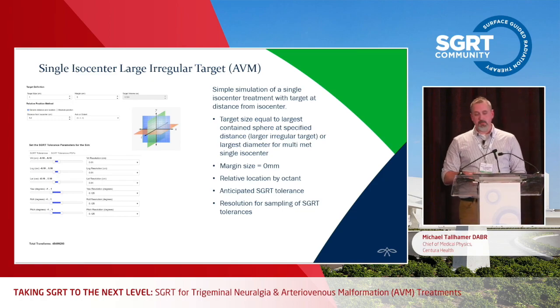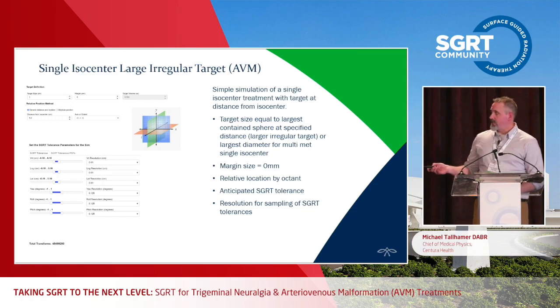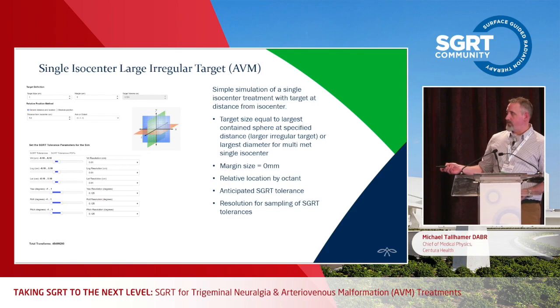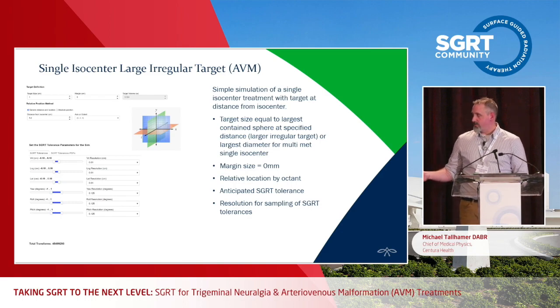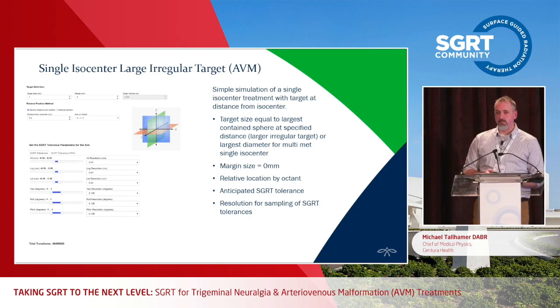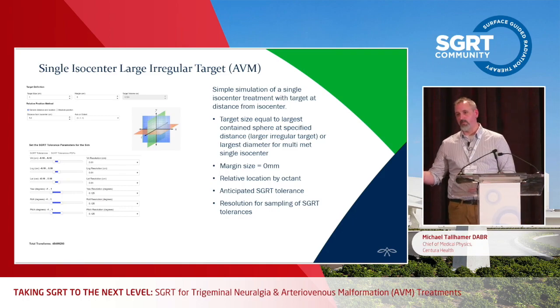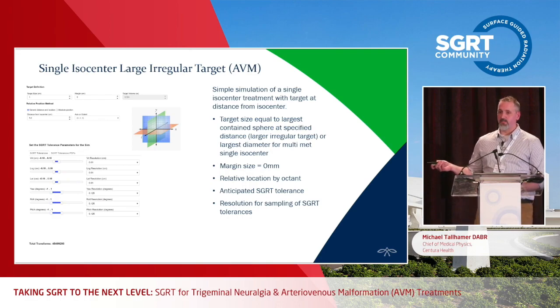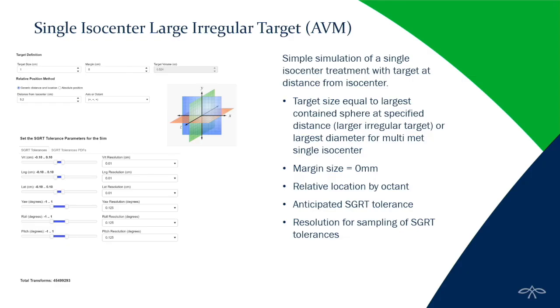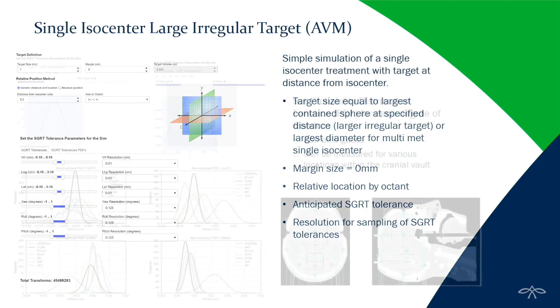I also have the sampling resolution. So I'm sampling the translational motions at 1/10 of a millimeter. I'm sampling the rotational dimensions at 1/8 of a degree. The reason for that is this number down here is just for me as the programmer of this, telling me that I have an insane number of solutions, 45.5 million solutions for that set of tolerances at that resolution. So I have to calculate all those transformations, calculate the displacement of the targets, put all that back into the simulation and see what the cloud of possibilities looks like.